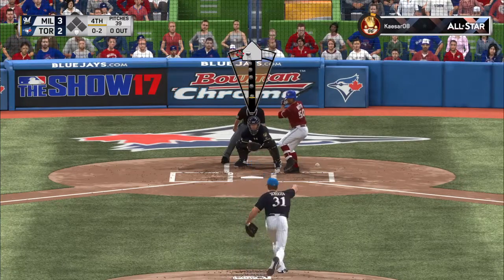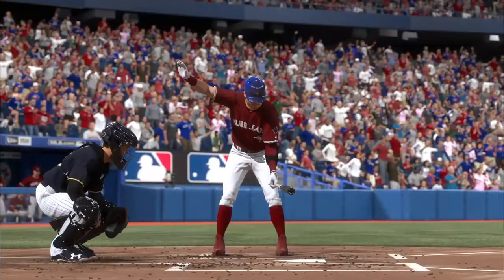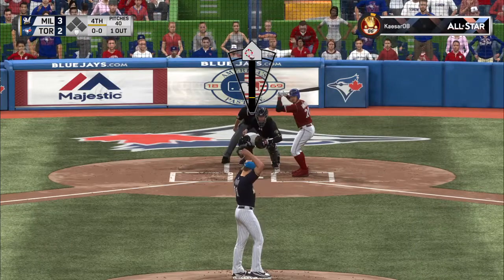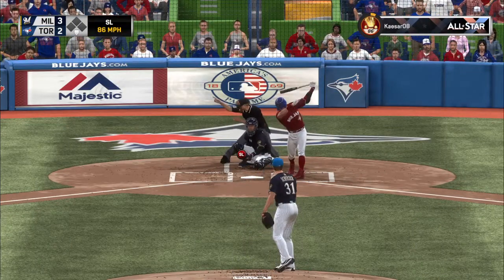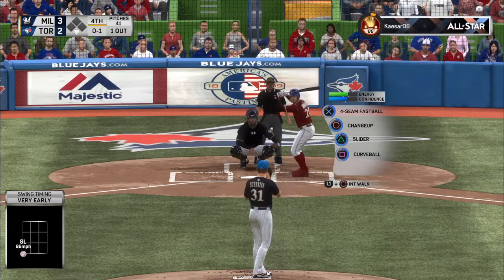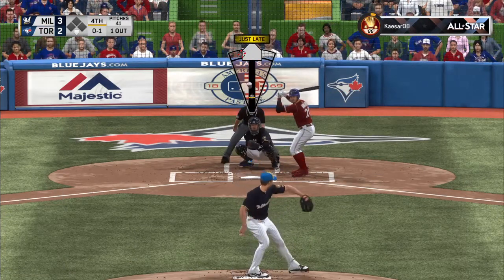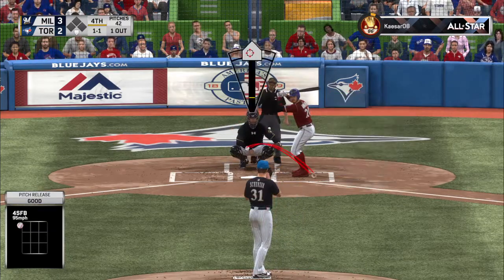That's your classic front door slider. It doesn't break like you expect it to, and all you can do is freeze as a hitter. And he got the call. So it's a backwards K on the changeup that time. Mookie Betts becomes the first out in the bottom of the 4th inning. Josh Donaldson will stand in for a second time here as he swings and misses there. It's 0-1. Ball 1. We're in the 4th.